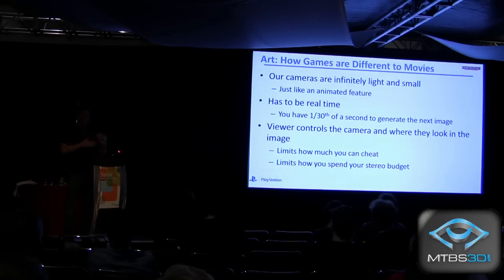So there's a lot of things you can do in a movie scene where the camera's not moving, where you can kind of cheat. You can use, effectively, two different lenses in the same image. You could use a really wide lens for the background, and then a really tight lens for the foreground to get a nice shot of the character's head and have a nice feeling of depth in the background. That's great, but if you let the player swing the camera around like this, the whole scene's kind of going to go, and it's going to be fairly unpleasant. So those are some of the differences between a movie and a video game.